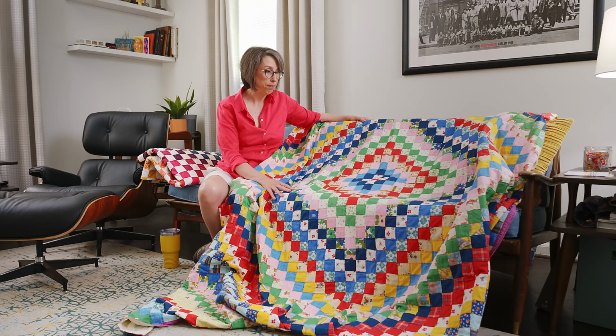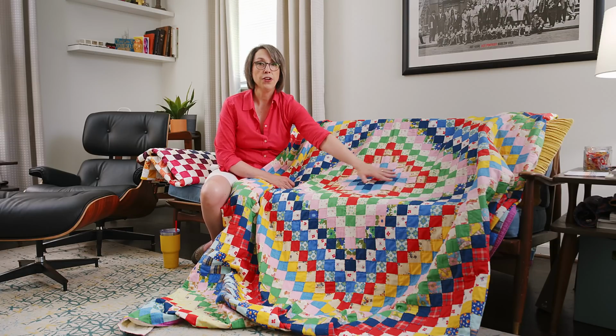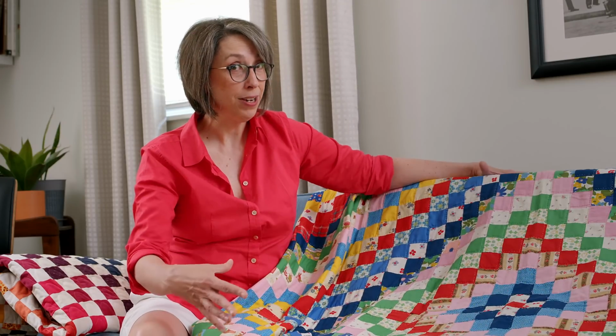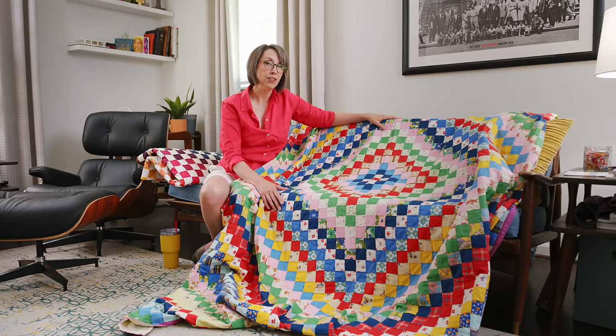I really just spent some time looking at it, studying it, and arrived at the conclusion that instead of doing this, where each row is a completely different fabric, I would make the Trip Around the World, but with 9 patches. So instead of this one center red square, the center part would be a 9-patch block. And then the next row would be 4 9-patch blocks together, and so on and so forth. So instead of a single fabric making up each ring of the trip, it would be a series of 9-patch blocks sewn together. It really took me a few months even just to get my head wrapped around it.